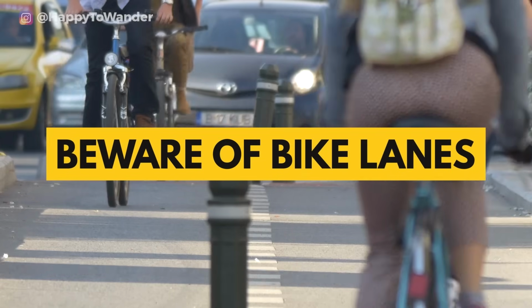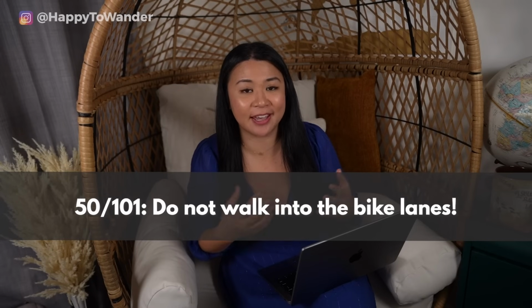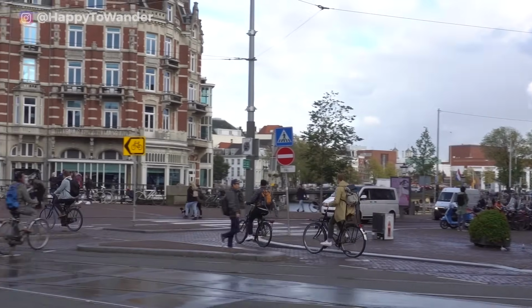And speaking of bike lanes, just a physical safety tip, beware of bike lanes and make sure that you're not walking in them. Inevitably, you will accidentally walk into a bike lane, and trust me, it's not fun. European cyclists are very scary, so please beware, bike lanes are everywhere.